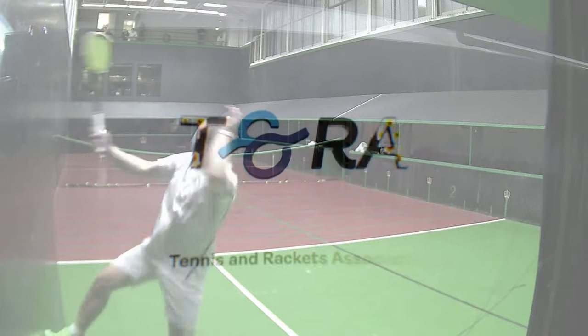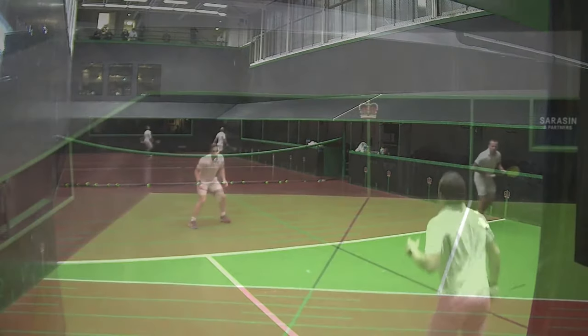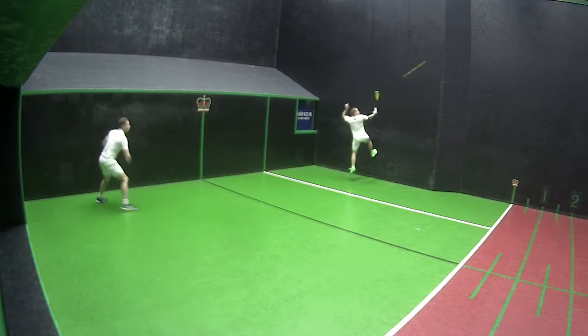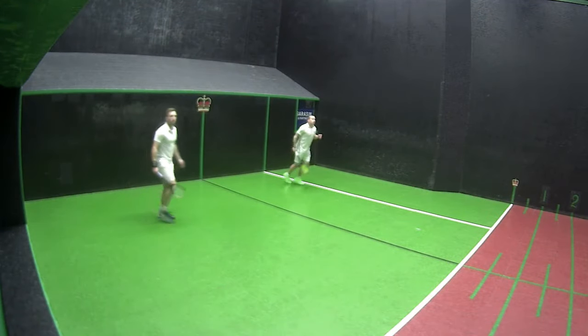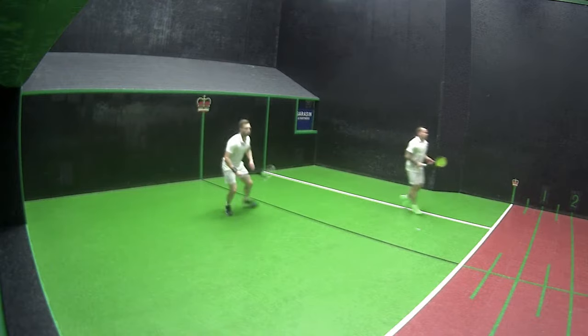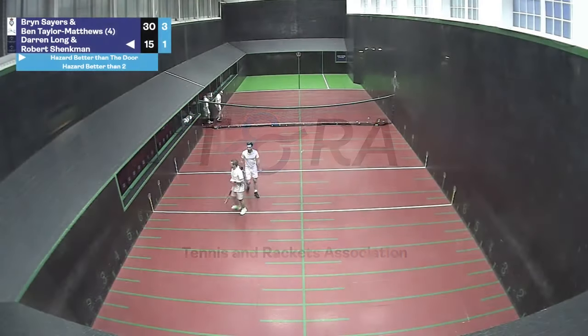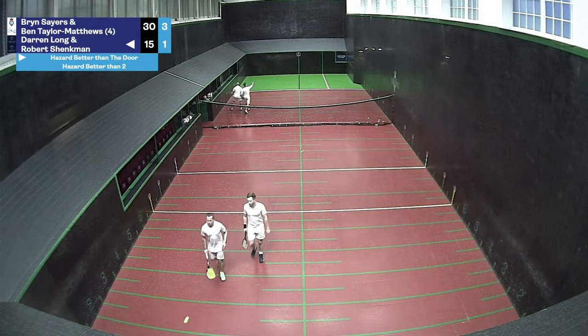Yeah, being up at the galleries there, like you say, you get some forehand volleys that are on you pretty quick. It's tough to control the pace. I think Ben tried to boast that one off the main wall and give the receivers an awkward play. But sadly, caught it a bit too early and found the net.